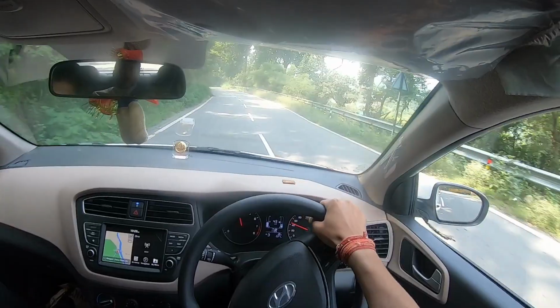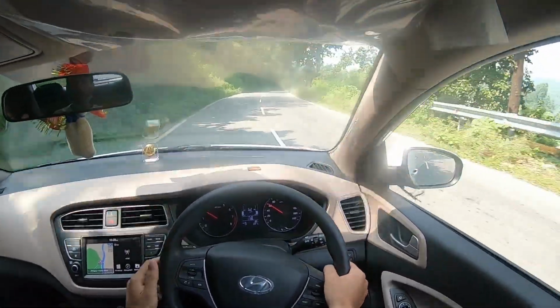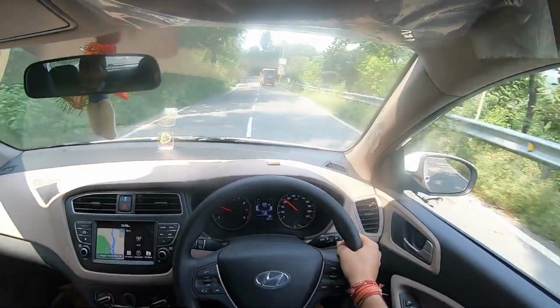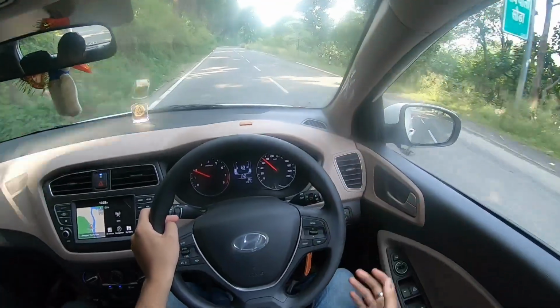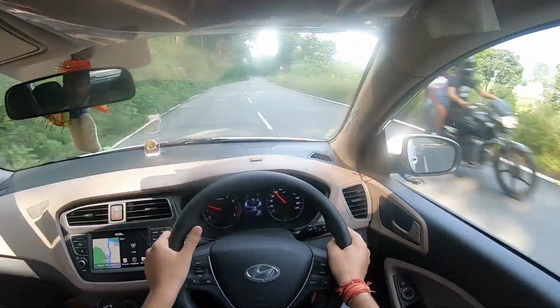The response of the steering is not there. It gives no feel and feedback. But it is oriented towards comfort of driving. And talking about comfort, the seat is really comfortable. The under thigh support is good even for tall drivers.